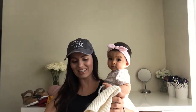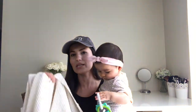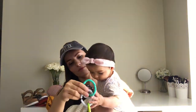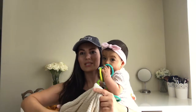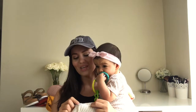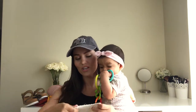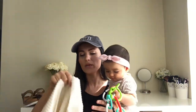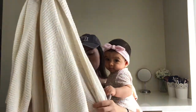So this cardigan I found for $5. This was originally, I think, like $20. So it looks like this. It's like the really slouchy kind. So, okay, this I got in an extra large. And I know that sounds crazy because usually I'm in the size small and a medium. But yeah, I got this in an extra large.